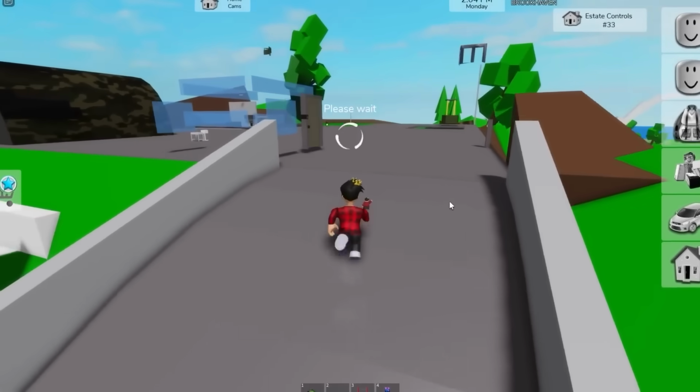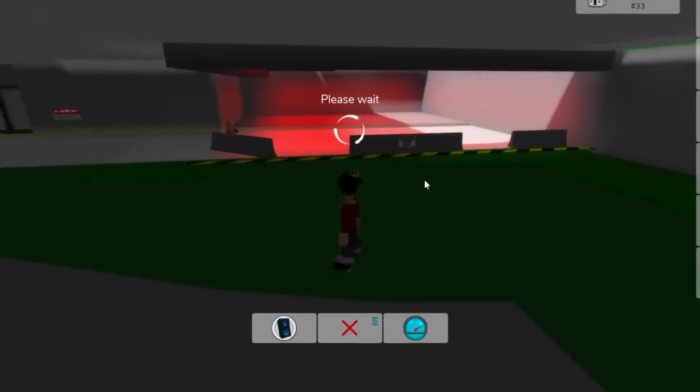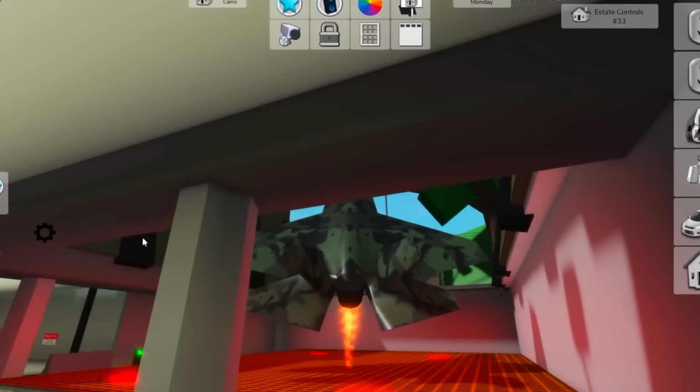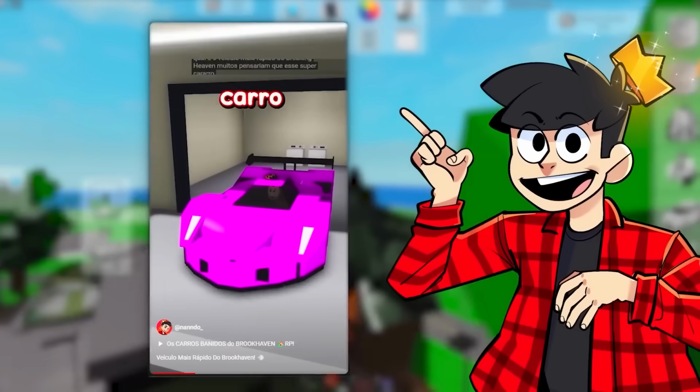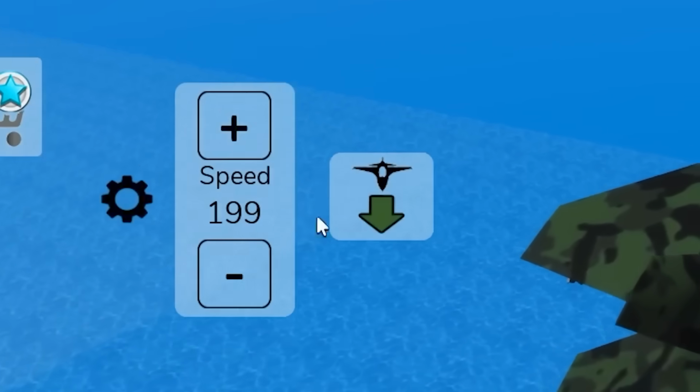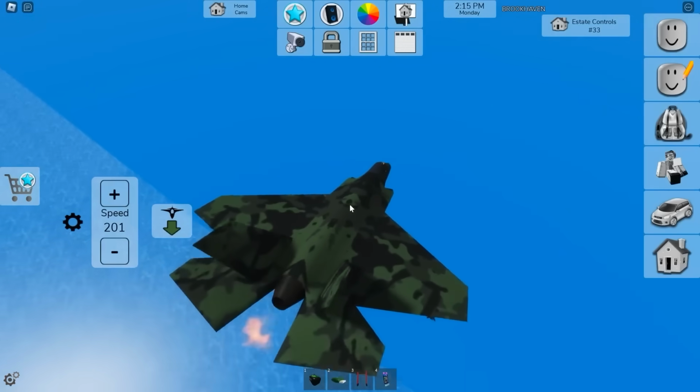To make this faster, I'll get that military base mansion because we can go down over here, and with these buttons, we'll be able to use this jet, which has got to be the fastest vehicle in all of Brookhaven. I've already talked about that in a YouTube Short about the fastest vehicles in the game. Look at all that speed. It can go up to 200. Neither a car or the helicopter are able to beat that.